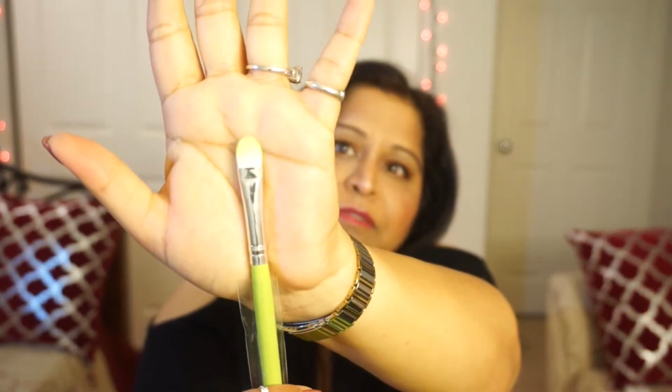And this is an eyeshadow brush, a flat shader brush. And they are really, really nice. I also needed a fan brush, so I liked this brush in this set. Look at this. Wow. It's really giant.